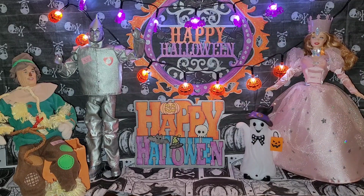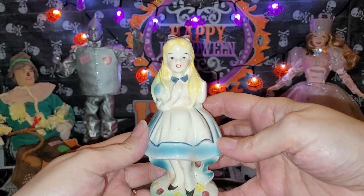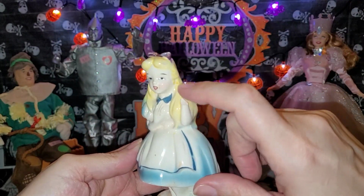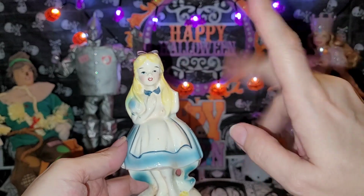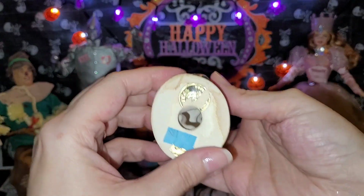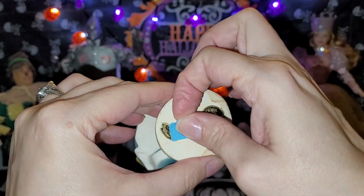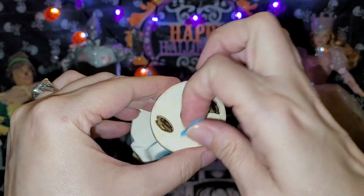Next, I went to Salvation Army and I only got two things from there, but I wanted to share them with you anyway. Look at this. Isn't she cute? Now, I know that her one hand is broken, but I'm thinking up a way to fix that. She's way vintage. She has the old stickers on her. Now, she was $1.99 blue, which meant that she was half.